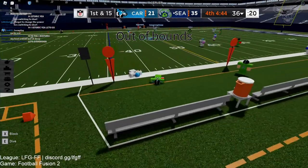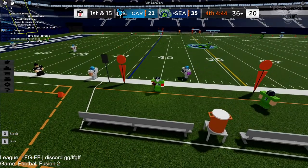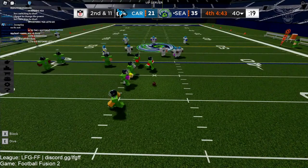Here comes a pass to the number 99 as he's tucked out of bounds. The number 17 with the tackle. Mikey.